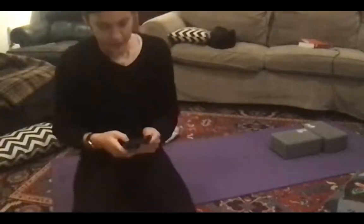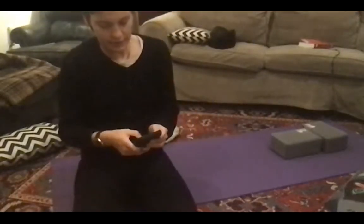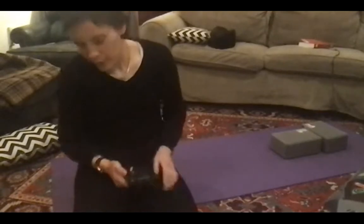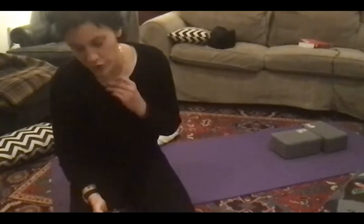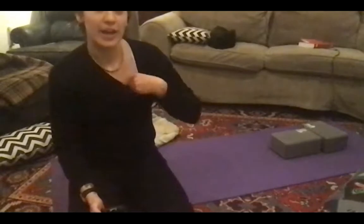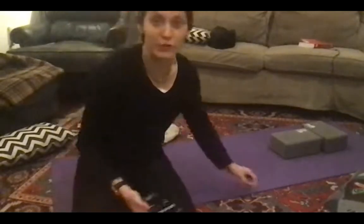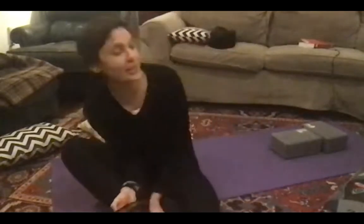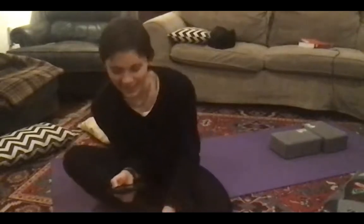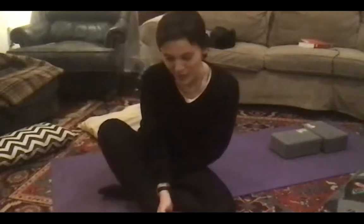So let me start our timer here. We're going to be holding this fish for 5 minutes, so also get cozy. I sometimes put a blanket over myself as well. There's a snowstorm going on where I'm at, out here in Brooklyn, New York. So it's extra cold, so I've been using a blanket.